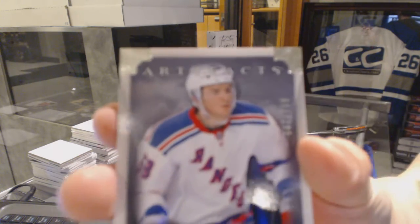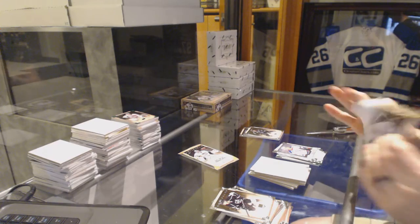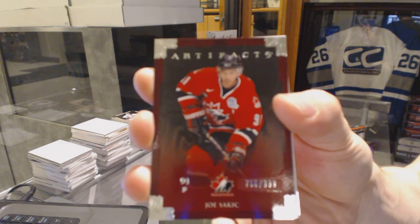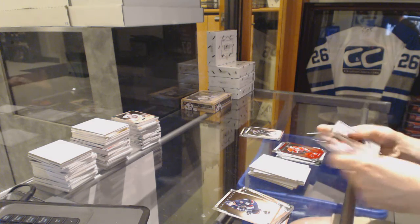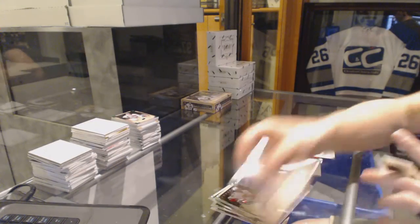Rookie to 999 for the New York Rangers, Christian Thomas. Team Canada insert to 999 for the Colorado Avalanche, Joe Sakic. Rookie redemption, a wild card, number 241 for the Anaheim Ducks, John Gibson. Gibson, rookie redemption for the Ducks.